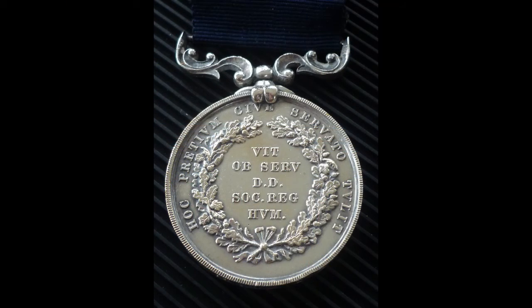We can home in on one of the medals. This is one side of the Royal Humane Society medal with the inscription in Latin, Hoc Pretium Cive Servato Tulit. And the translation is, he has obtained his prize for saving the life of a citizen.